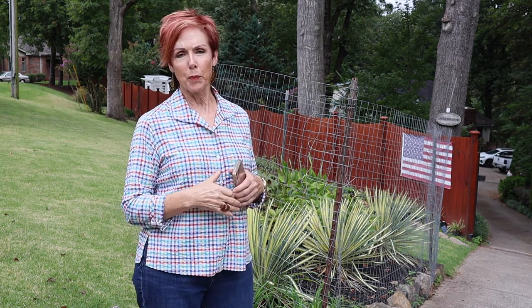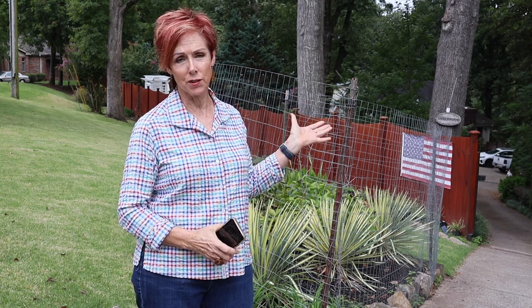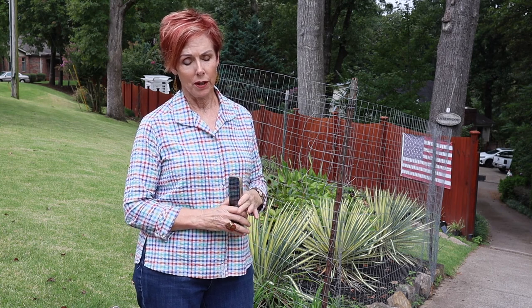Ray's correct, when we bought the property in 2004, there was not much of anything here. The now stained fence that you see was up, but none of the plantings in the front yard were there other than some of the trees and so on.